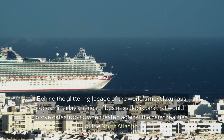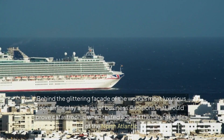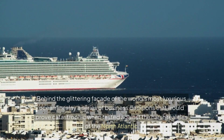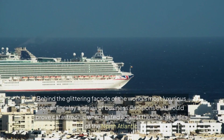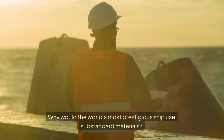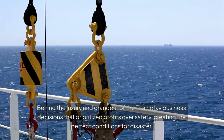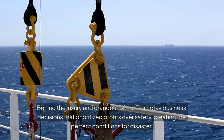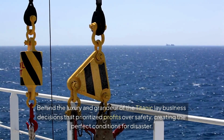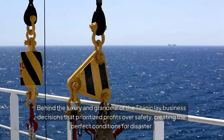Behind the glittering facade of the world's most luxurious ocean liner lay a series of business decisions that would prove catastrophic when tested against the harsh realities of the North Atlantic. Why would the world's most prestigious ship use substandard materials? The answer comes down to money. Behind the luxury and grandeur of the Titanic lay business decisions that prioritized profits over safety, creating the perfect conditions for disaster.